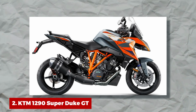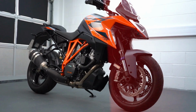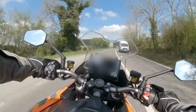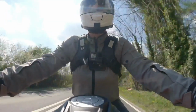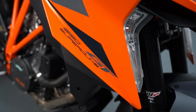Making it to the glorious second spot, we have the KTM 1290 Super Duke GT. Nicknamed the Beast 2.0, this bike is powered by a ferocious 1301cc V-twin engine that churns out a staggering 175 horsepower and 104 pound-feet of torque. Translation? It's ridiculously fast, enough to leave cars and even some planes eating dust.